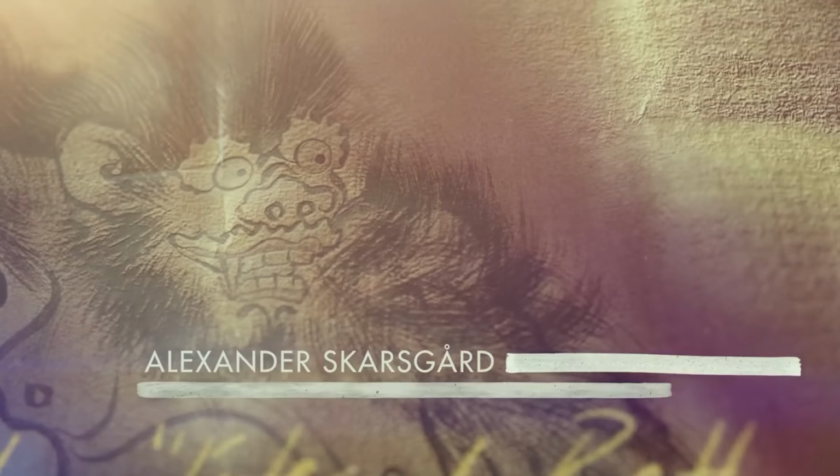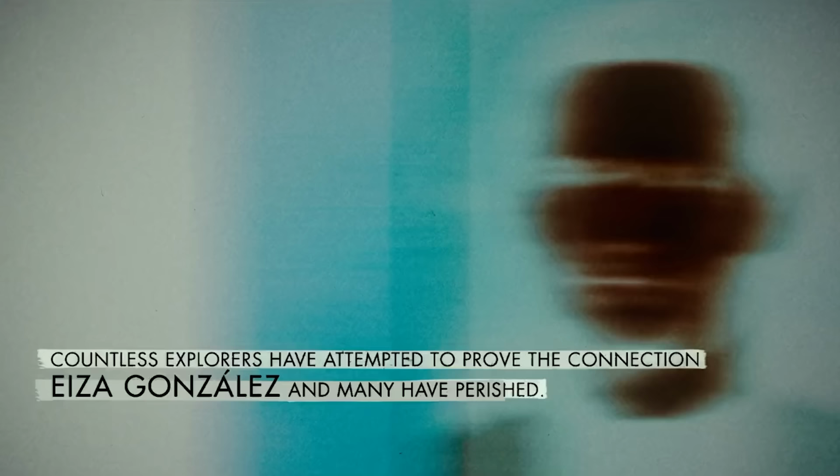We see satellite imagery of a hole in the Arctic. Clearly, we're made to believe it was them searching for an entrance to Hollow Earth, which we see later. Then we see scientists discredited. This is probably referring to Nathan, who implied he was fired from Monarch for his theories. The redacted credits mention earlier how Alexander Skarsgård's character needs to prove the existence of Hollow Earth to salvage his tarnished reputation. The redacted text mentions countless explorers have attempted to prove the connection, Eliza Gonzalez, and many have perished.